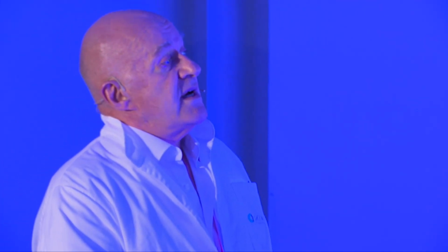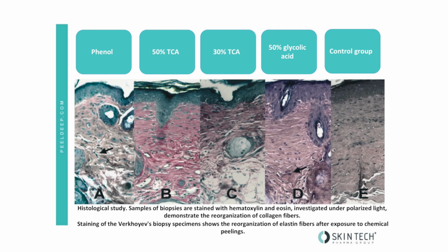Okay, so these are biopsies in the control group. With glycolic acid, we see not much. With 30% TCA, we see much more fibers here. With 50% TCA also, and with phenol, we see a dramatic increase of everything. So if we look at the histological studies, we can see a very big difference between collagen and elastin fibers organization between glycolic acid, TCA, and phenol. That's well known.